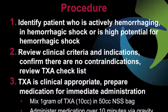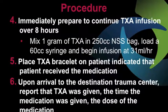You're going to mix 1 gram of TXA, about 10 cc's, in a 50 cc normal saline bag, and you're going to give that medication over 10 minutes via gravity. After that's done, you're going to prepare the TXA infusion. So you're going to mix 1 gram of TXA in about 250 cc's of normal saline, load a 60 cc syringe, and begin the infusion at 31 cc's an hour. You're then going to place the TXA bracelet on the patient, indicating that they received the medication.